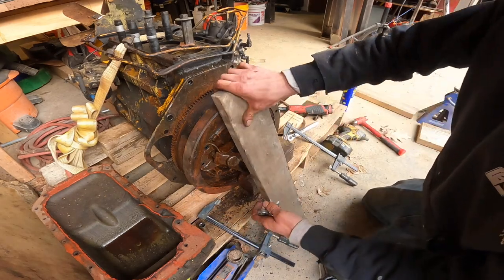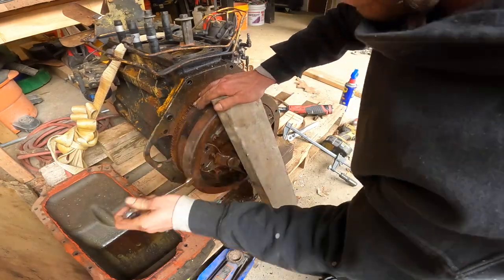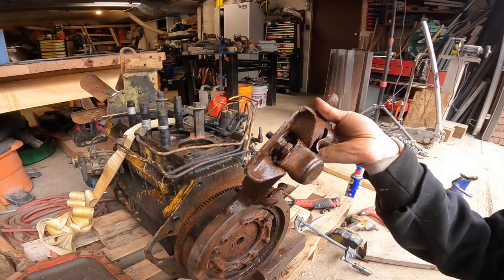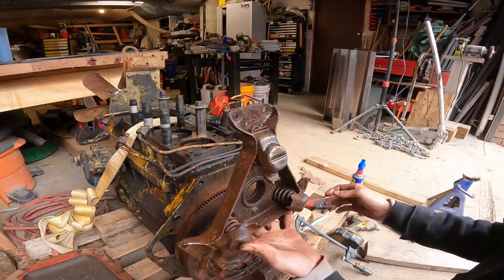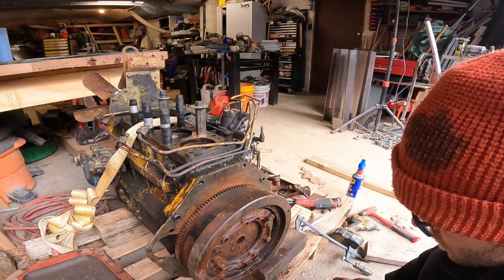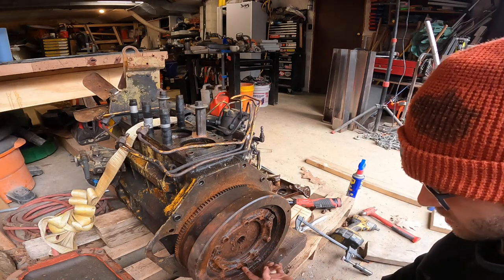Just in case, I'm gonna do one of these. Well, after all that, my camera died right at the end, but I got this off safely, so that's good. Now, I gotta get this flywheel off of here. So I think what I'm gonna do is get a pick and kind of scrape in here.